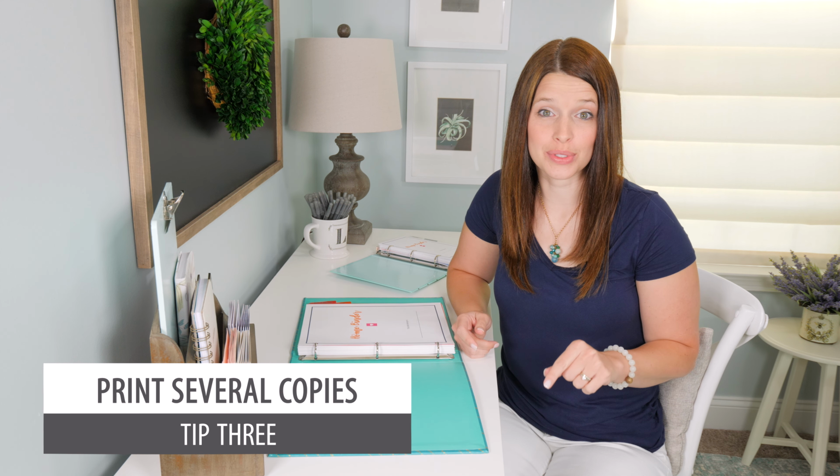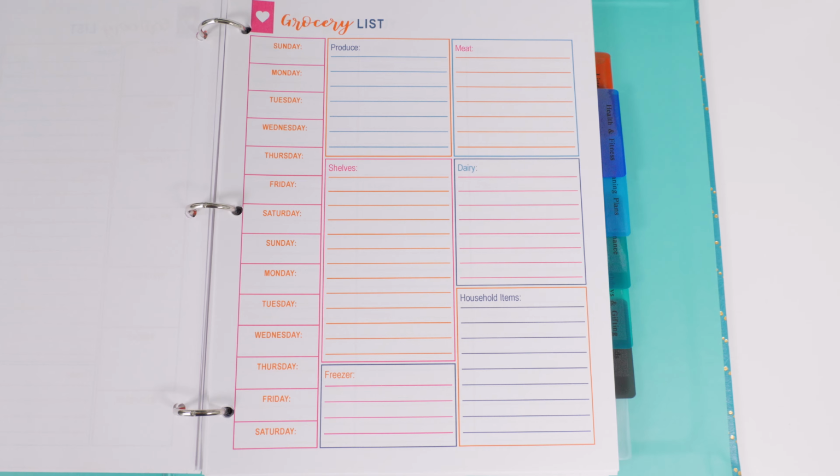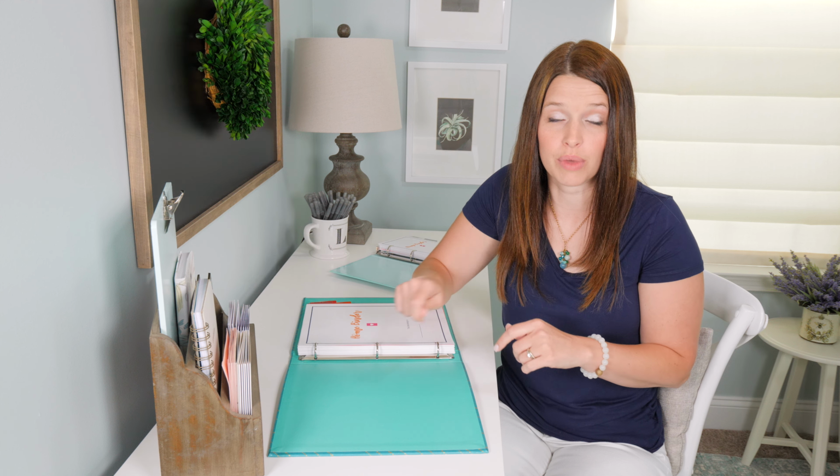Tip number 3, print several copies of the printables you'll use often and put them in a place that's easily accessible. Along with the printables that relate to my goals, there are some printables that I will print off several copies of so that I always have them on hand. Of all the printables I've ever created, I would still say that the grocery shopping printable is the one that I use most often. So I print out about 10 to 15 copies of it and put it in a folder in my office so that anytime I go to make my grocery list, I can just grab it and start planning out my meals and my shopping list.